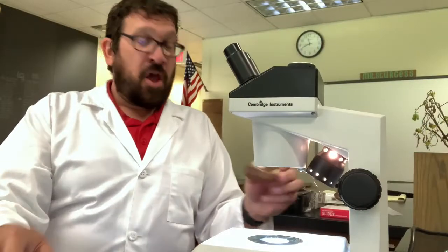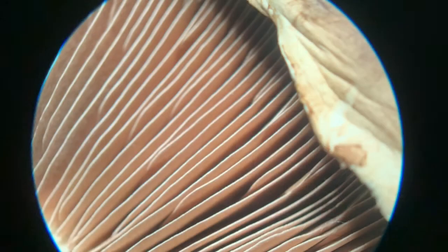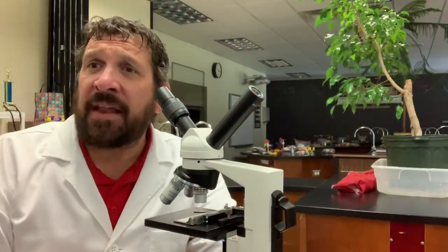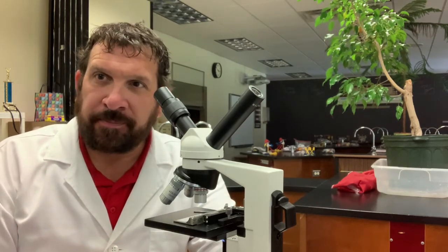All right, the next part we're going to look at are the gills underneath the stereoscope. Gills are a way for the mushroom to disperse its spores, and scientists use gills to identify different types of mushrooms. So I'm going to give it a shot of looking at the gills underneath the scope here, and hopefully I can get you some good pictures of what they look like at the different powers.